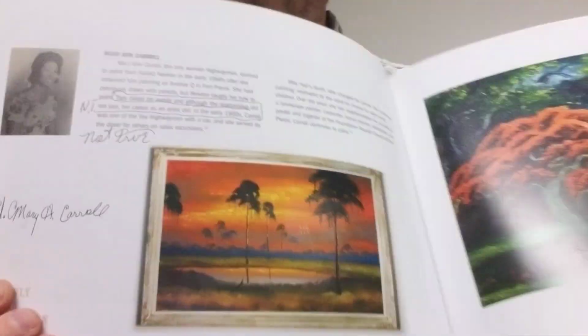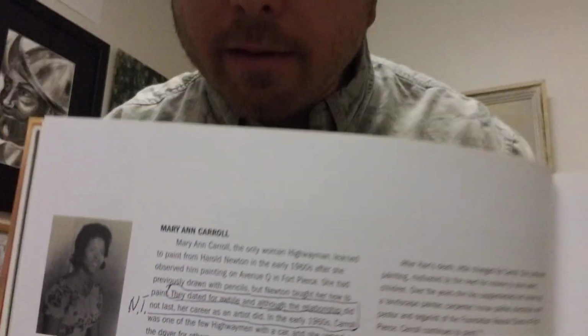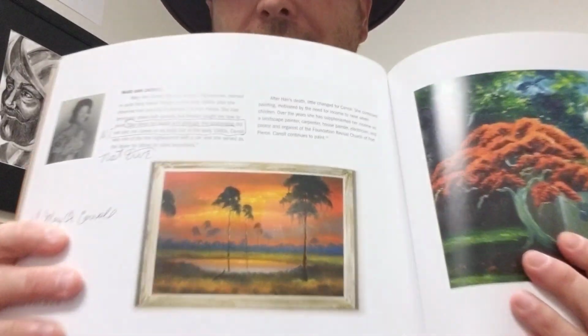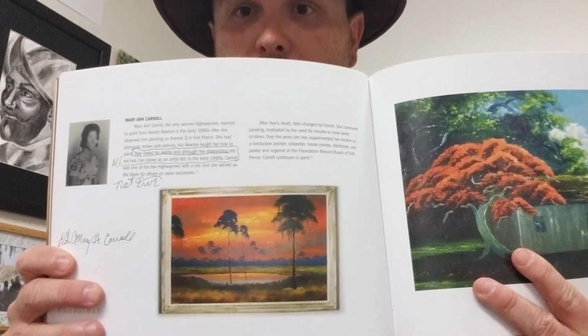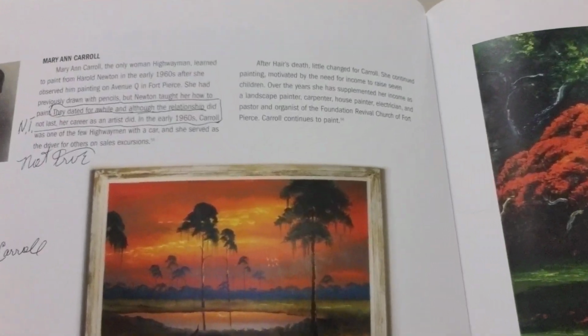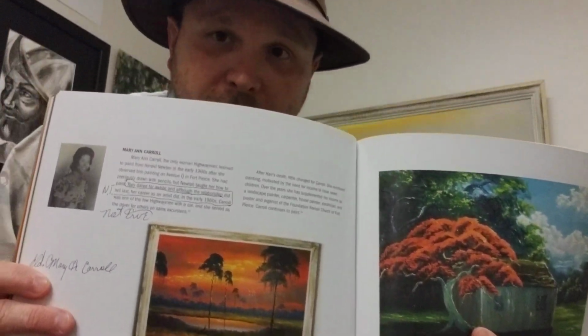Now, there's one I want to show you here. This one right here. That's Mary Ann Carroll right there. She is the only female in the group of 26 highwaymen artists. One female. And so I met her. I got to meet her a couple of years ago. And so this is one of her paintings here. And she was taught by Mr. Harold Newton.